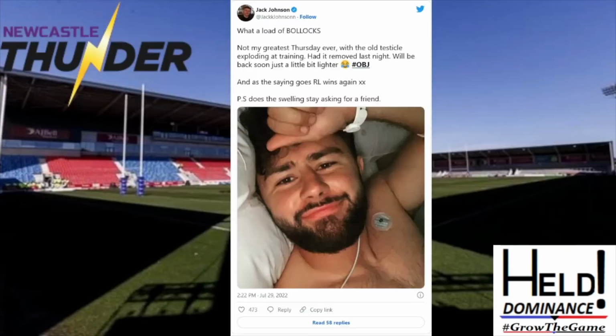In a Twitter post making light of the situation, Johnson confirmed his testicle has now been removed. Apologies for the bad language. What a load of bollocks. Not my greatest Thursday ever, with the old testicle exploding at training. Had it removed last night. We'll be back soon, just a little bit lighter.